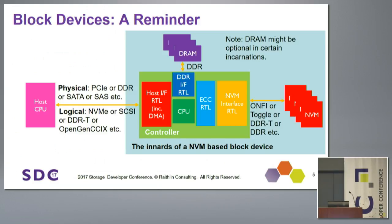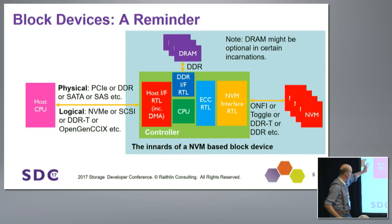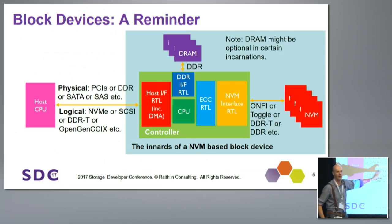I'm going to get down over here. So over here, you can still hear me, I hope. So here's our host processor. We typically need some way of talking to our block device, right? So that could be something like PCIe. It could be DDR even. This could be an NVMe kind of block device. It could be SATA or SAS, right? But it's something that's coming out of the processor. Maybe one day this will be OpenGen CCIX, which is my name for the mismatch of protocols we have around memory-centric fabrics.